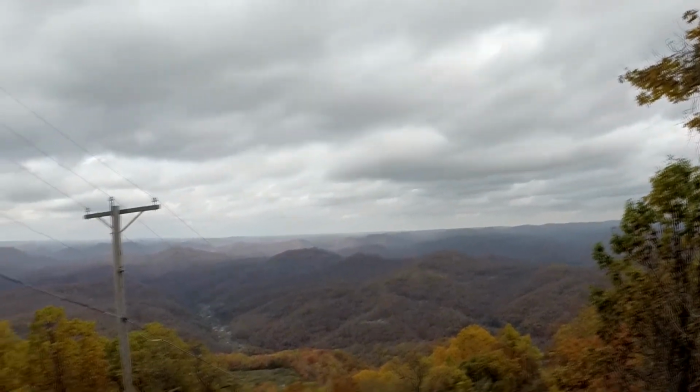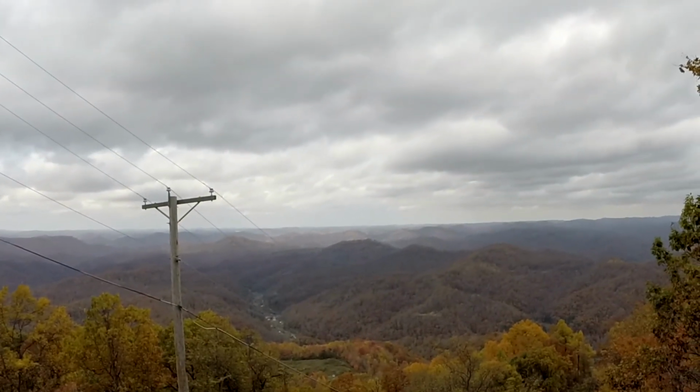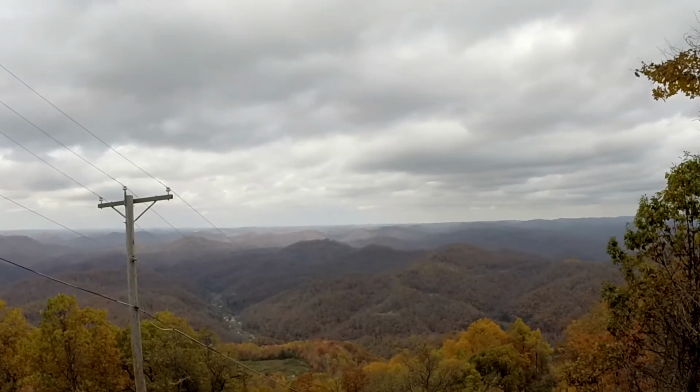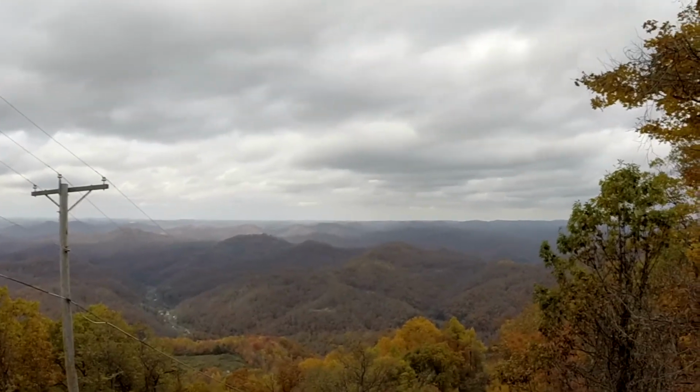The view is awesome. Man, look at them fall colors. Reds and yellows and oranges and golds and some green mixed in. True fall fashion.